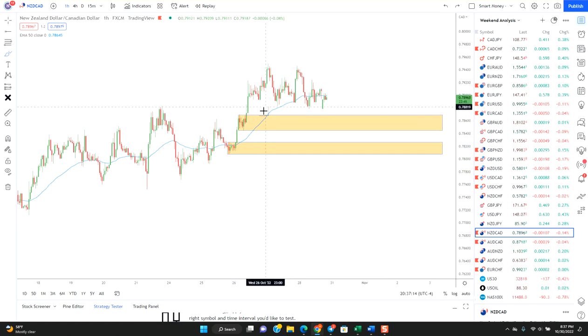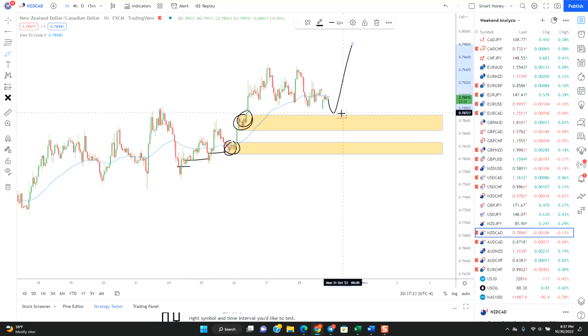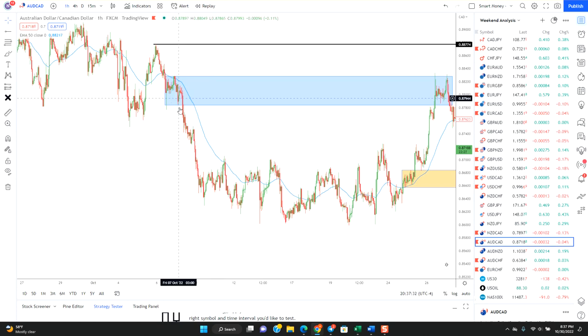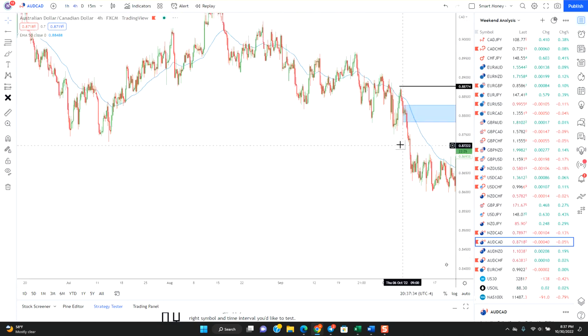So we have two levels of demand. One in here, we have more imbalance, and then one in here. Everything else in here has been accounted for. So we're all good. These two levels, we'll look to buy it. Boom and boom. Now it is in the opposite direction as AUD-CAD because we already are in shorts from our higher time frame level of supply here. Why? Because we're still higher time frame bearish.